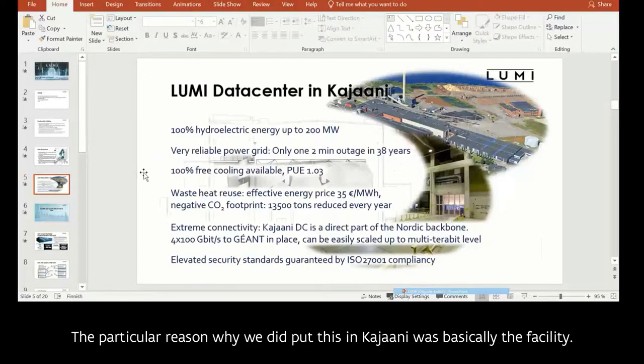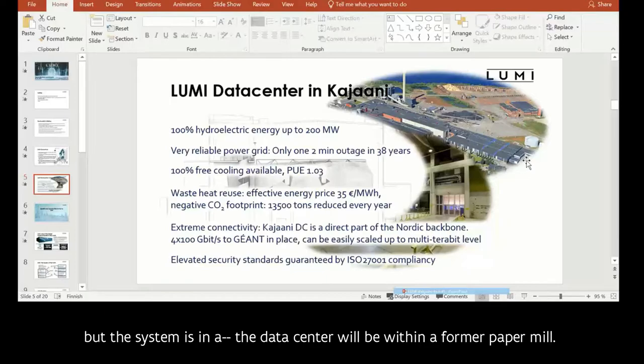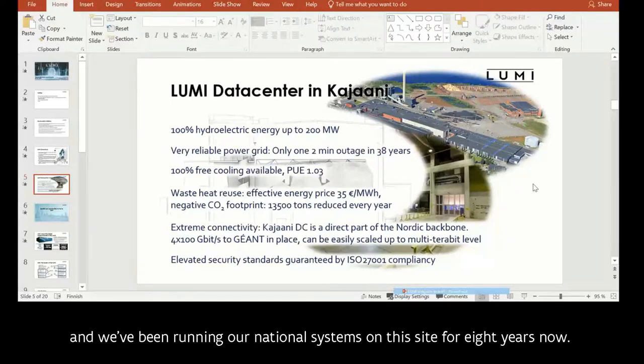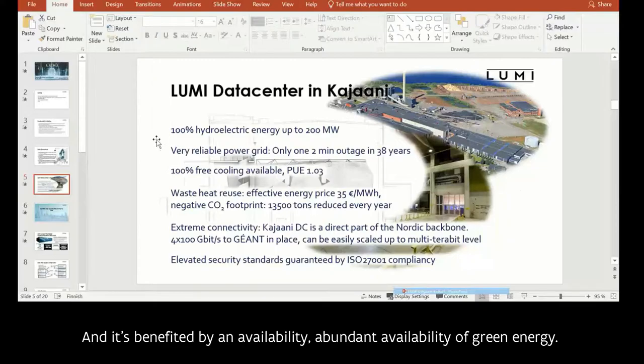And basically the reason why we put this in Kajaani was the facility. So it's not visible here. It was supposed to be an animation, but the data center will be within a former paper mill. Long time ago, paper production went to Latin America, but the facility remains. And we've been running our national systems on this site for 8 years now. And LUMI will be also within this area, and it benefits from the abundant availability of green energy.